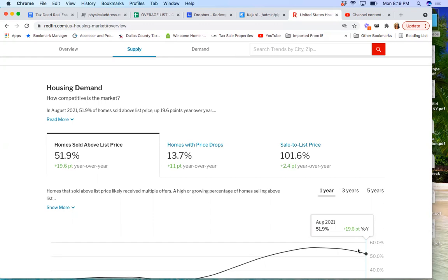But I always like to know what the above list price is, because say I bought a property for, let's just say $20,000, but it's worth 170, and it may cost $30,000 to fix. Well, I could show my investors this stat and say, in this area, this is what's happening: 51.9% of homes are being sold above list price. So you can maneuver depending on what area you're in. That's why I say you can go up here and do your city and your zip code. Don't forget right here. And you can basically determine whether you're going to fix and flip it, buy and hold, or wholesale it.